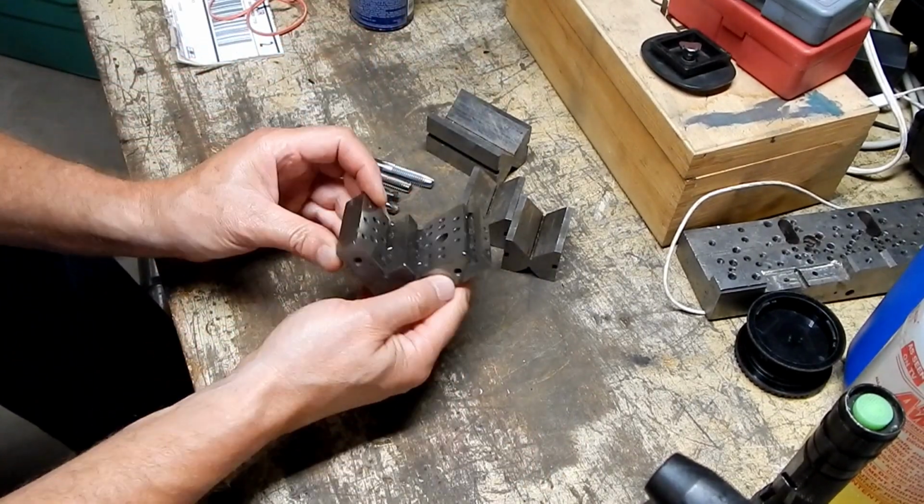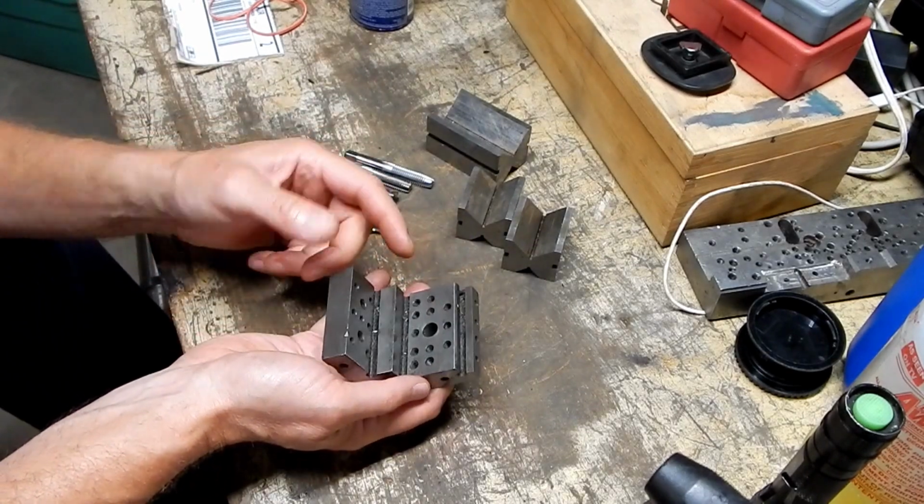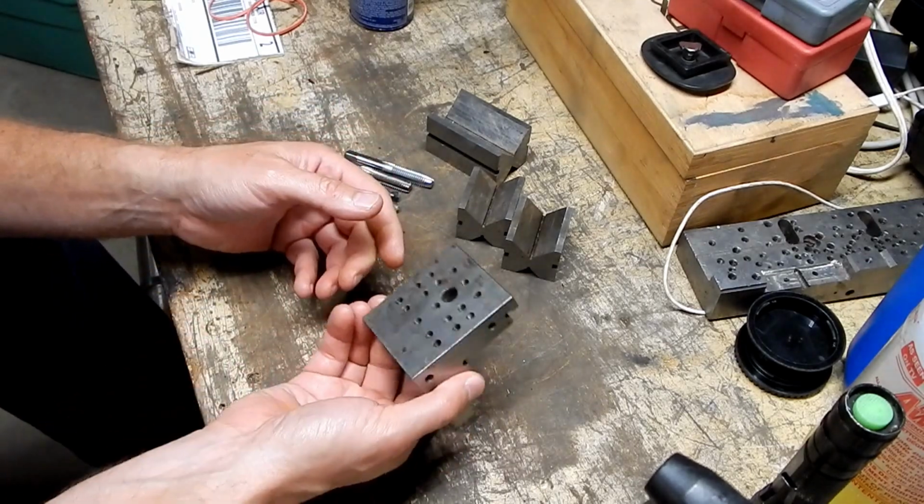And this little angle plate, again, no name, shop made. Plenty of holes with threads in them, making it kind of versatile. A little handy thing to have.